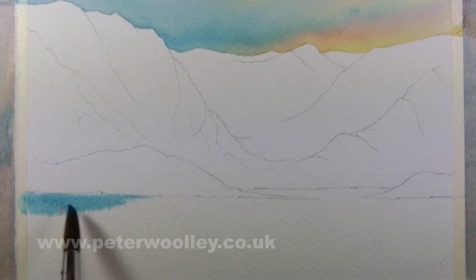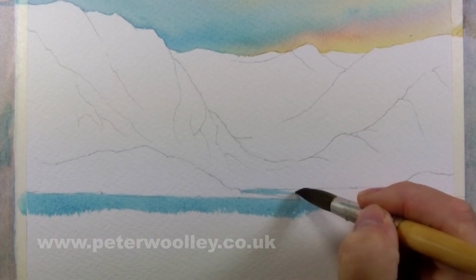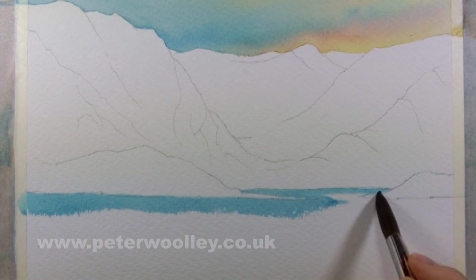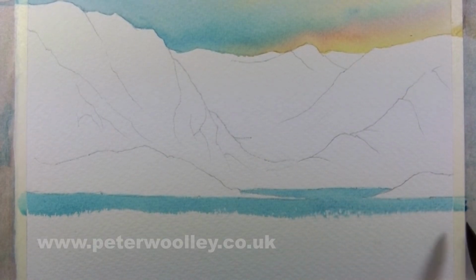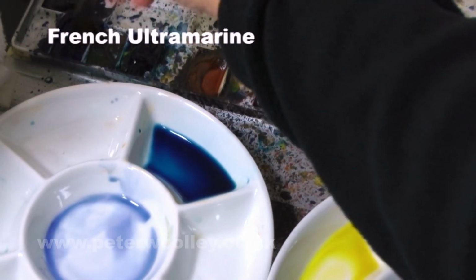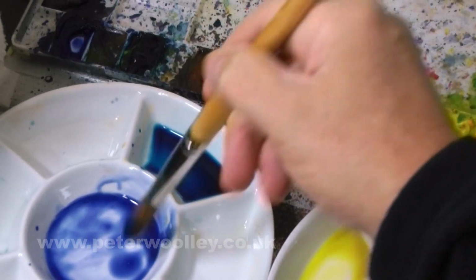I'm also using the Prussian blue to paint in the water in the foreground. Using the same blue will help to create a visual link between the two areas. It also helps to make the sea look quite calm. There's just one little thing I need to do to prevent it from looking too flat. I'm mixing up some French ultramarine to add to the foreground and darken it slightly.